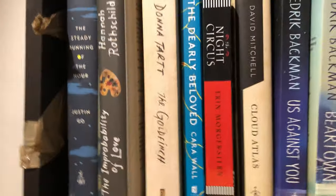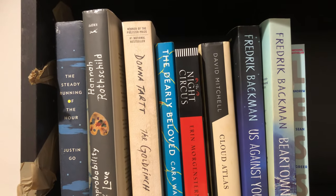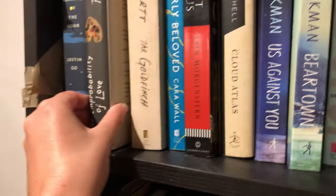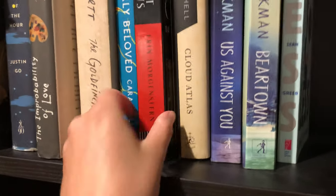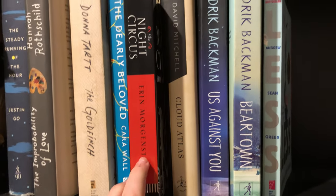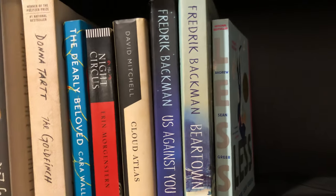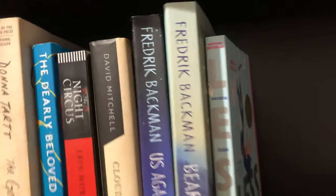And then up here, we have adult fiction that's more fancy. I don't know. It has a bunch of the Pulitzer Prize winners, The Night Circus, which I just think is so literary and beautiful. Maybe literary is right. Bear Town. I don't know if that's literary, but it feels like it to me.